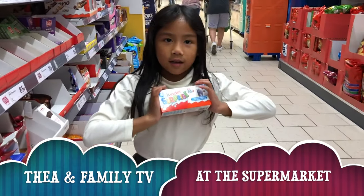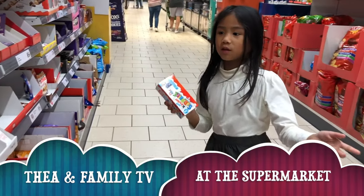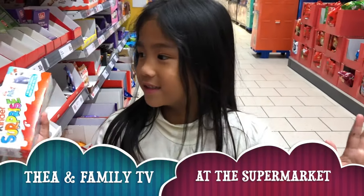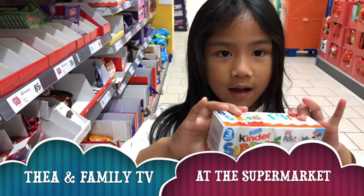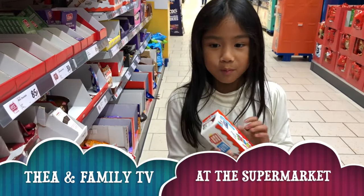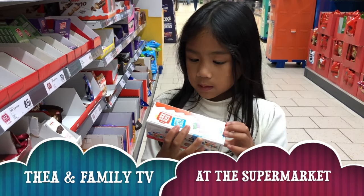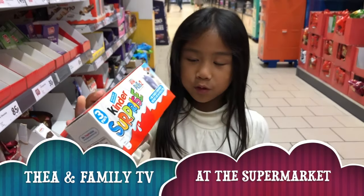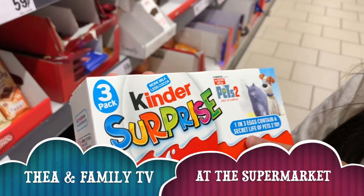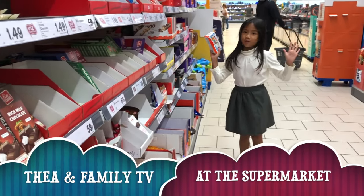Come on, it's starting. Guys, so we're back and we're in the section. Look at all these. Like an aisle of sweets, and this is the one that I'm gonna buy. So I'm gonna show you around. Oh, and it's the Secret Life of Pets too, as you can see right there. And there's chocolate inside. So there's lots of chocolate toys too.